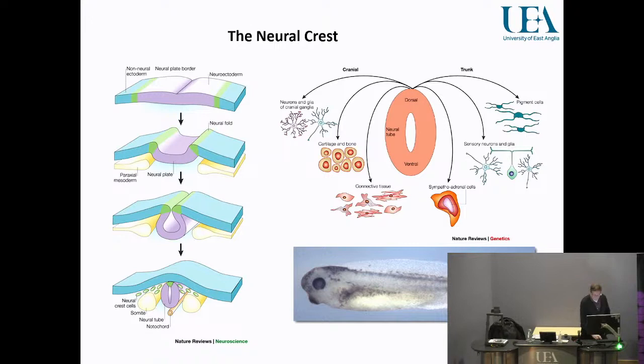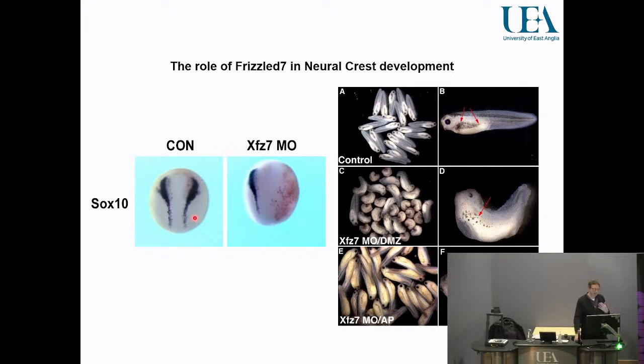So we did functional experiments. A standard kind of knockout or knockdown experiment that you can do with Xenopus, which is relatively easy to do, is using morpholinos. So these are antisense oligonucleotides, and we can use these to knock down a gene of interest. So this is a control embryo, and it's showing the expression pattern of a protein called SOX10, which is a known protein found only in neural crest at this early stage. So this pattern here, this is the expression of SOX10 in the neural crest.